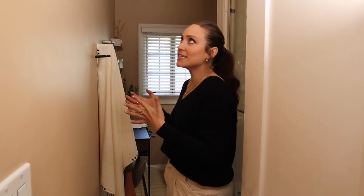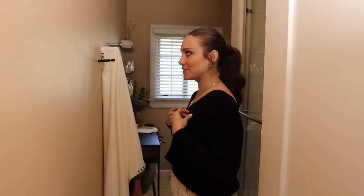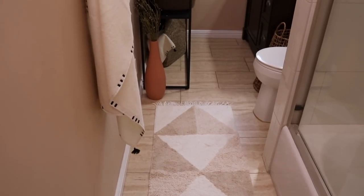Okay, so now we are in the bathroom, which is the most recent makeover that I've done in the house. And I actually did it twice because the first time around was good, but then it was the first room. So I redid a whole bunch of rooms after that. And then it kind of didn't go. And this feels a lot more like me. And I love the way the bathroom came out.